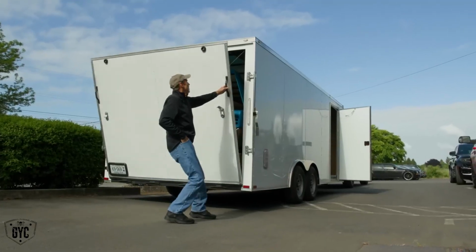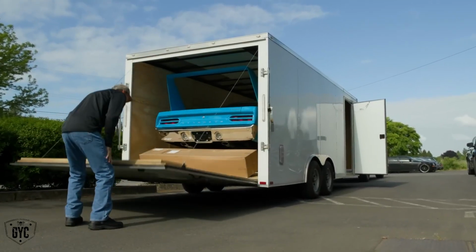Now, a car that we got in recently is definitely, hands down, maybe my favorite. If not, it's in the top probably 5, because I do say that a lot. But in this case, it really is true.